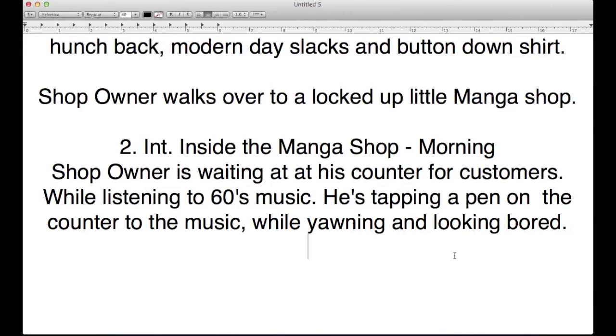That gives the indication to the audience that the tapping on the pen and him standing at his counter means that he's waiting for something. You don't know what yet, but you assume it's customers since he is running a store. And if he yawns, that usually gives the indication that you're bored. And if he's looking bored, let's say his eyes are rolling, or he has his hand on his chin and his arm on a counter with his head leaned up against it, you give the actions to the viewer that this person's bored, and since he's working at a store, you assume that he's waiting for customers.